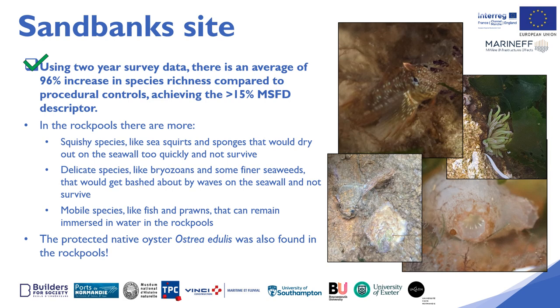Using the data from our final 2-year survey, there is an average of almost 100% increase in species richness compared to the procedural controls. This means at Sandbanks we achieved the 15% Marine Strategy Framework Directive descriptor target. Our key findings included the type of species in the rock pools. There were more squishy, soft-bodied species, such as sea squirts and sponges, which were not found on the seawall as it dries out too quickly during low tide. However, in the rock pools, they were kept wet and sheltered.